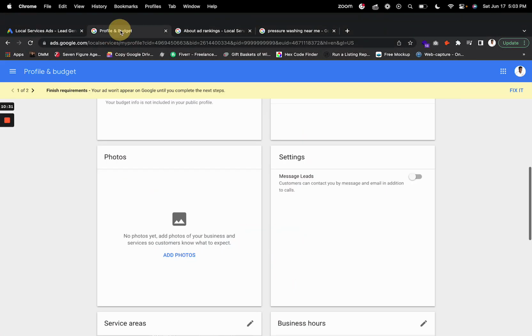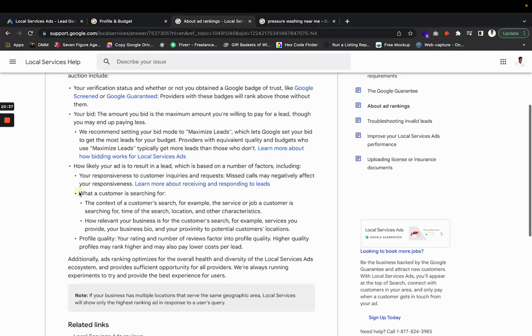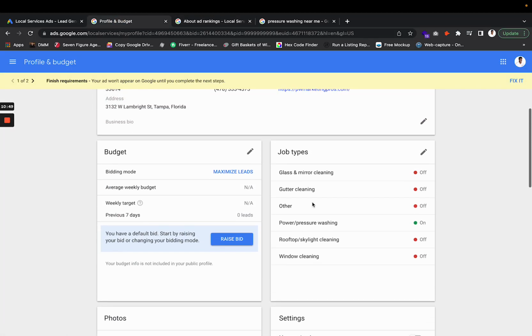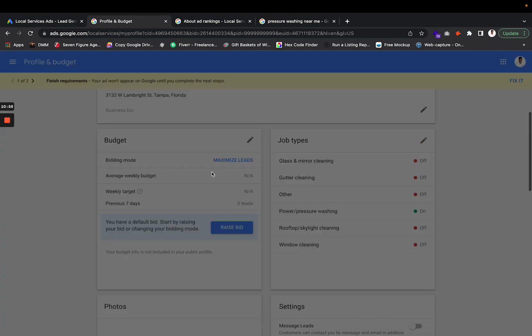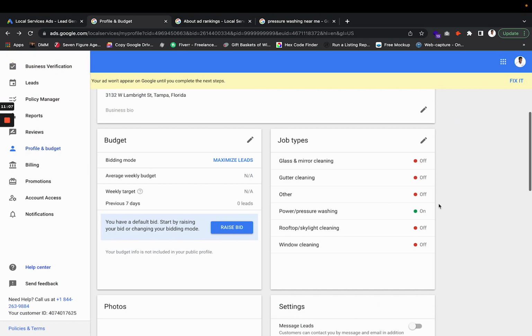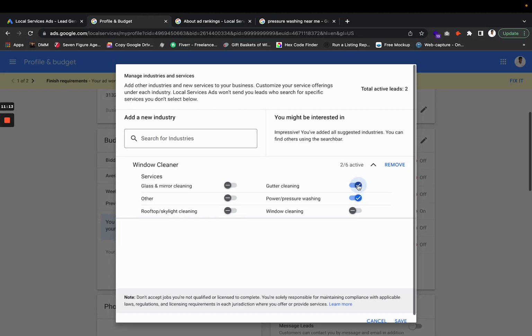Let's go on to the next thing, because like I said, responsiveness, respond. Now, what a customer is looking for, the context of a customer search, they talk about that: searching, time, location, and other characteristics. So if you're really trying to get as many leads as possible, you need to make sure of your job types. I've seen guys who have power washing or pressure washing marked off, or services they want to do marked off. So make sure that for the services you want, you go under your profile and budget, go under job types, and make sure it's showing. If you want to do gutter cleaning, make sure it's active.